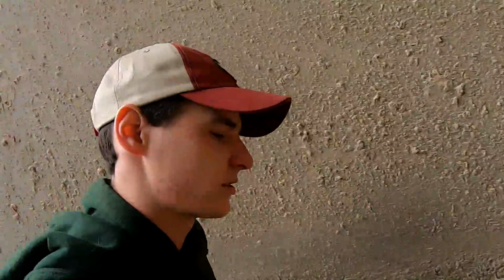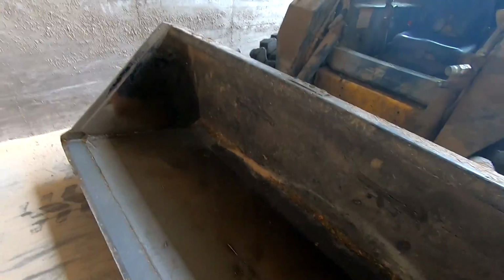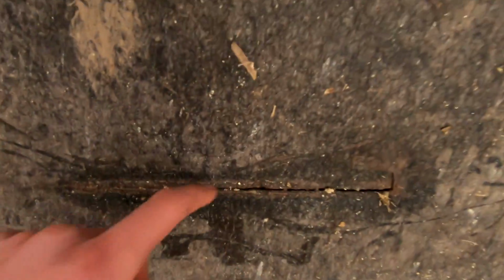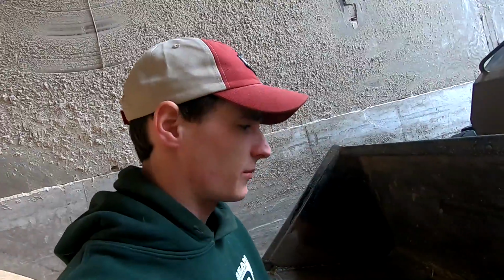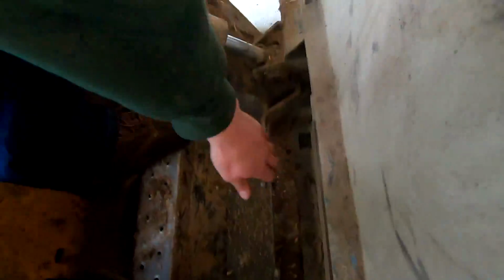Need to do some repairs here on the feed mixing bucket. I had been messing with this some in the past. It's getting worse here. You can see there's a pretty decent crack right there, and it's getting weak down at the bottom too. It's right where the skid loader mounts to the bucket. I want to take this over to the shop and weld some plates on here, get this bucket fixed up.